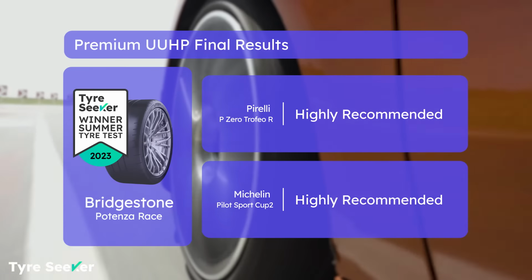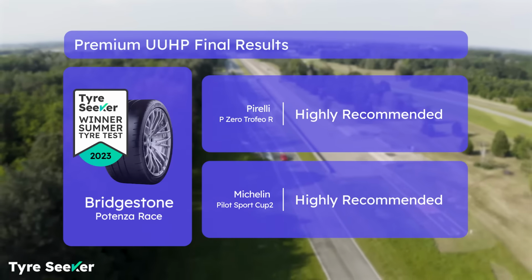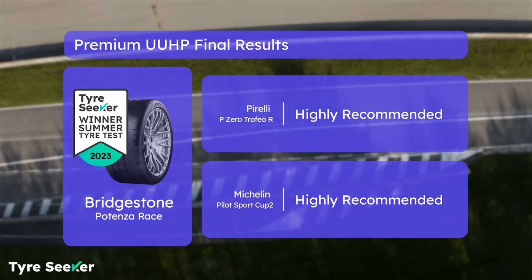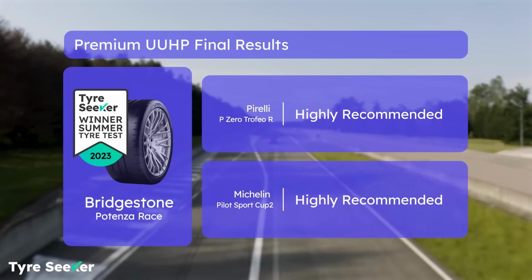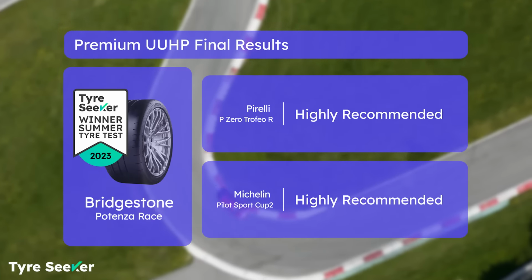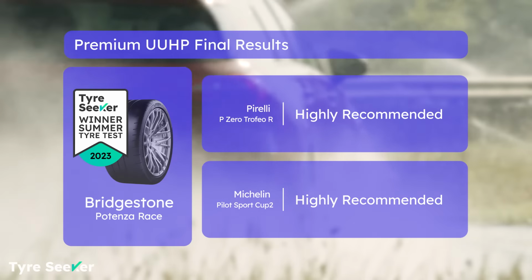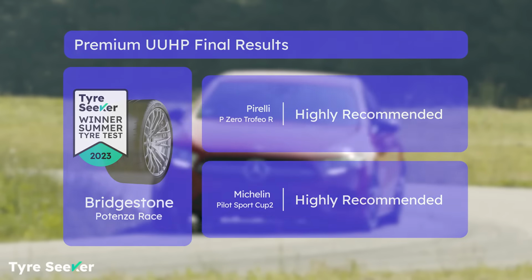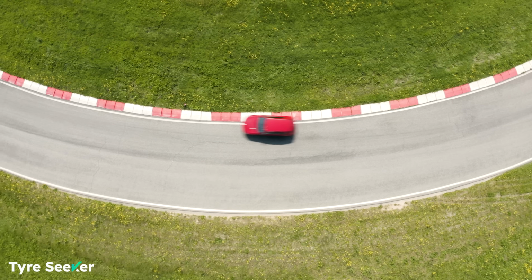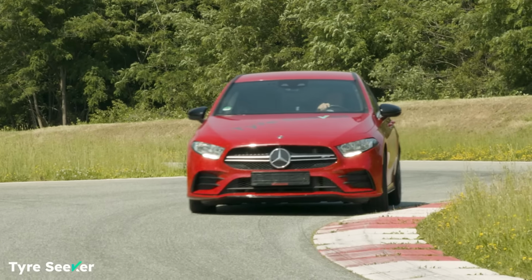So look, apologies for getting quite so carried away about the Bridgestone, but it is an incredible tyre. And remember, if the Bridgestone didn't exist, then the Pirelli Trofeo R would be the new king of the fast tyre hill, which is also a huge result for Pirelli. The Michelin, up to now, having been the best tyre in this class, but now it's third. Either way, these are three incredible tyres, with the Bridgestone being almost a freak of nature at the very top.